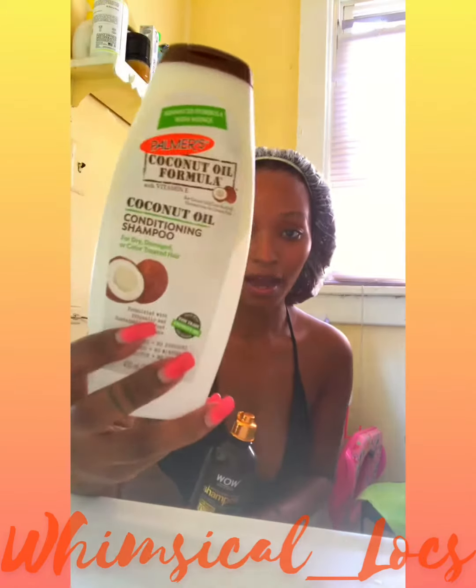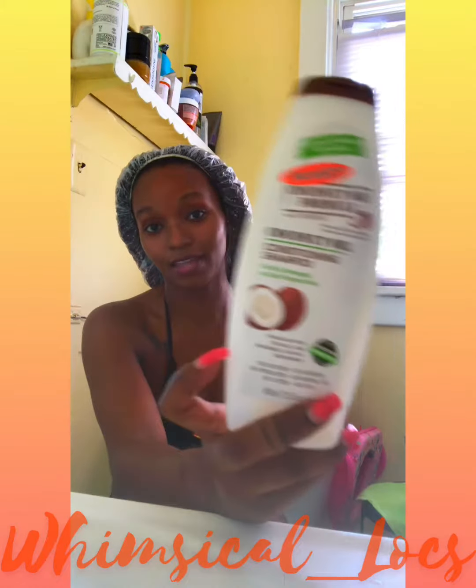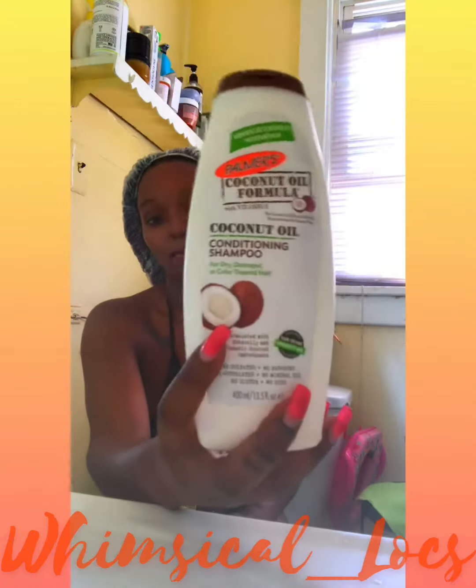I don't use this every wash. This is like a once a month type of thing, but because I felt as though I still had dye product left in my locks and I really wanted that out, I resorted to this. And let me tell you something. I got this upside down because it's a little bit left. I gotta re-up, but this is the brand, you guys, that is crazy sick when it comes to your locks, to your hair, period. This is the brand I've been using before I locked up.